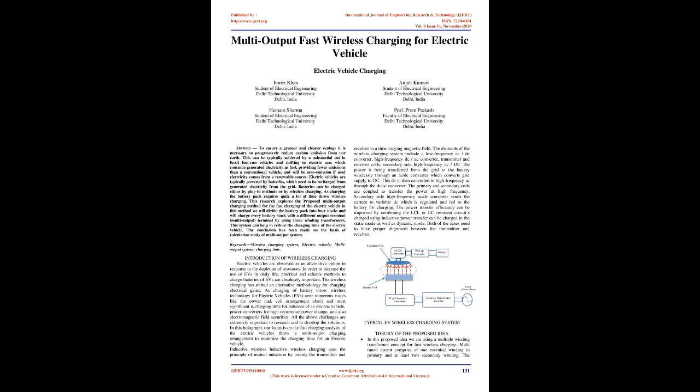This system can help reduce the charging time of the electric vehicle. The conclusion has been made on the basis of a calculation study of the multi-output system. Keywords: wireless charging system, electric vehicle, multi-output system, charging time.